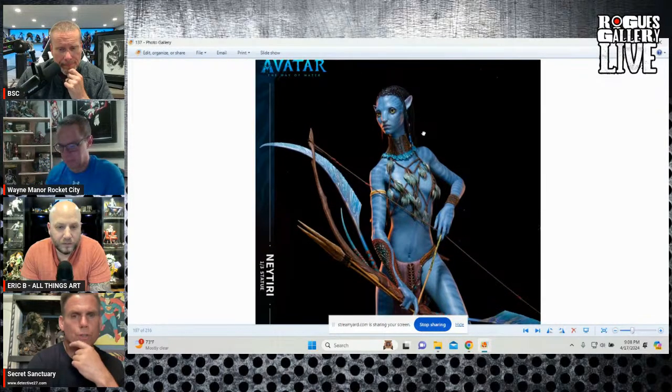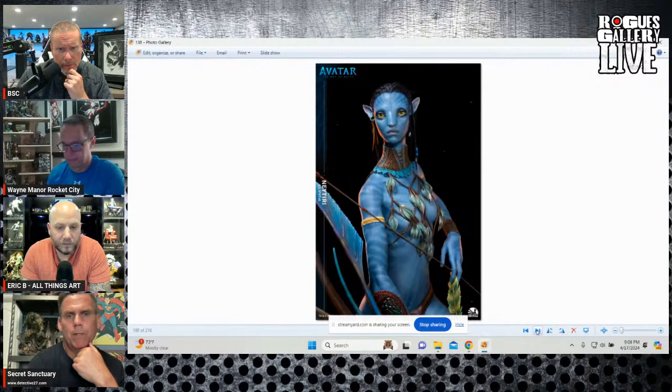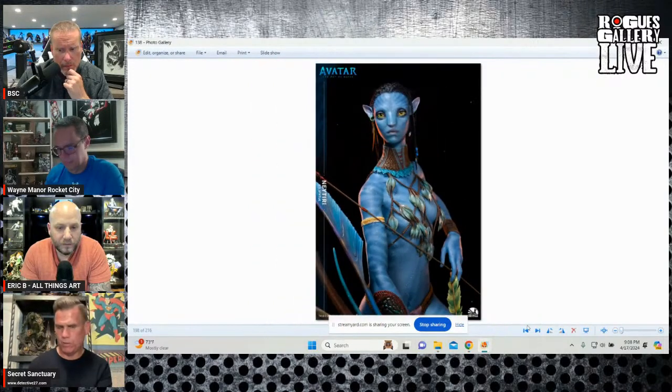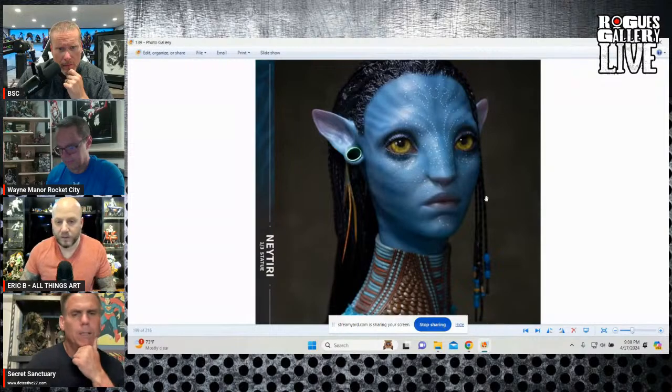And there's two versions. What's the other version? I'm not sure which one you're showing, but there's a regular and a deluxe, and the deluxe has a lot more going on around her, and I think part of her costume is different too. Okay. But it's a big difference in price.